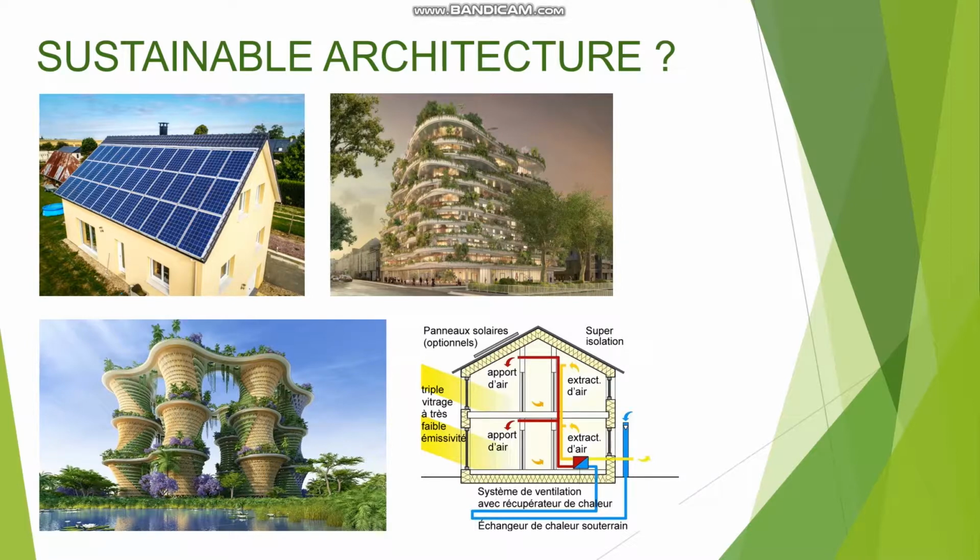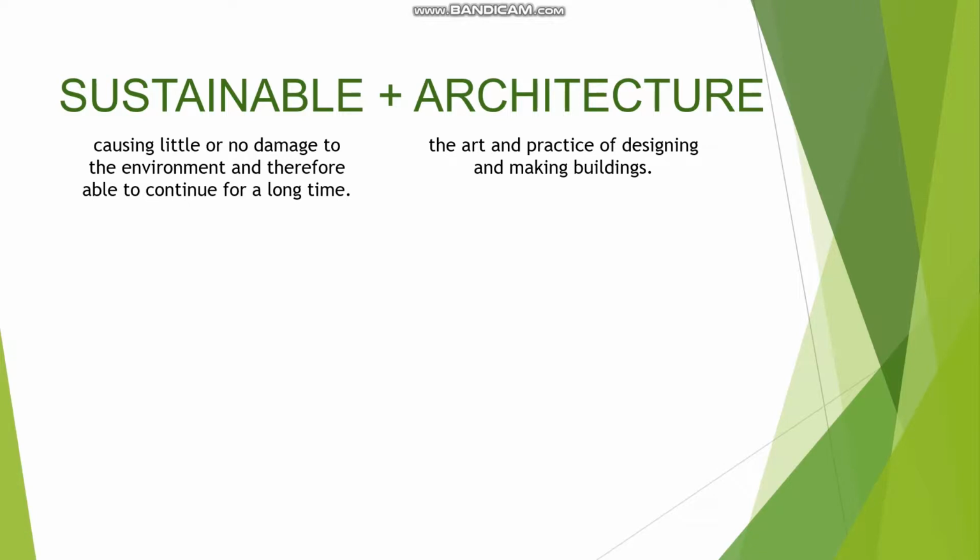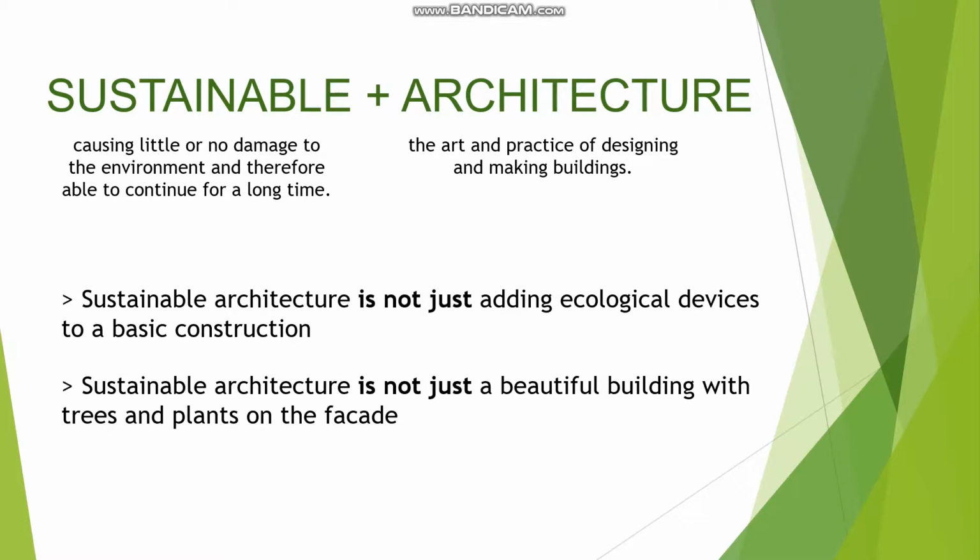In my opinion, no, because these images are just images, and these pictures don't tell if these buildings in fact are really sustainable. In fact, in the expression sustainable architecture there are two words. You may have noticed, it's not a surprise for you, but you see, sustainable is something that can last a long time and that is not causing damages on the environment, and architecture is the art of building constructions. But you see, it means that sustainable architecture is not just adding ecological devices to a basic construction as we have seen on the pictures representing a house before.